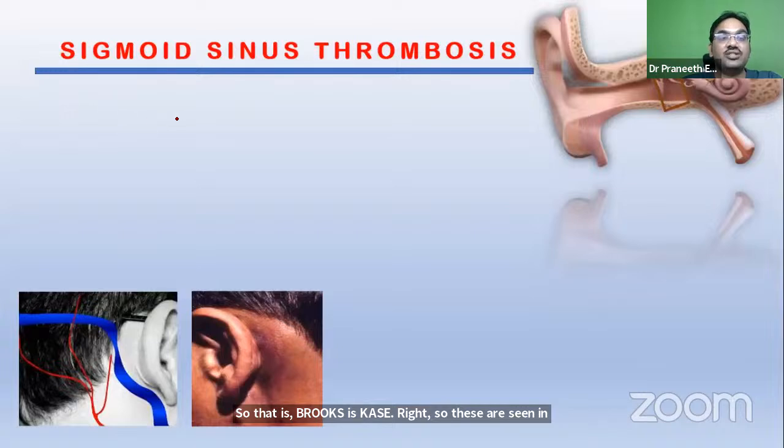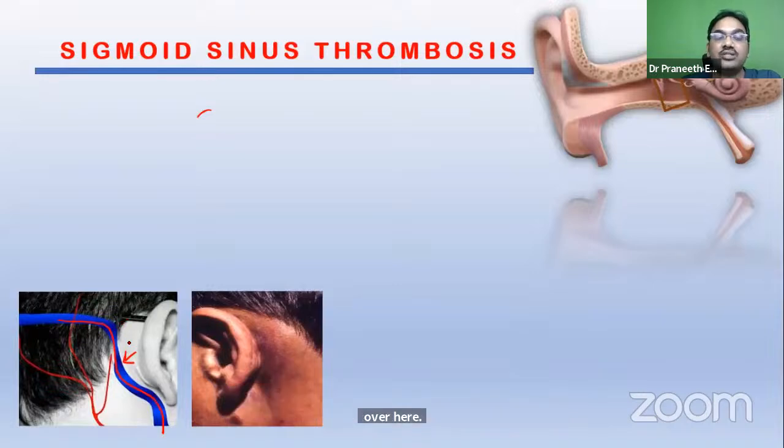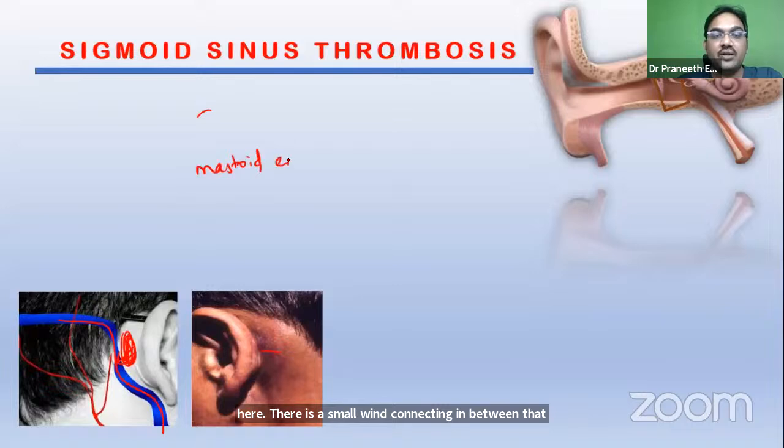And coming to sigmoid sinus thrombosis, see, if you come posterior to the mastoid, you can see the sigmoid sinus running over here. So if it is not treated properly, the mastoid infection can spread onto the sigmoid sinus, which is lying posterior to the mastoid in the posterior cranial fossa, right? So what happens here? The mastoid infection from here can spread into here. There is a small vein connecting in between that you call the mastoid emissary vein. Mastoid emissary vein will be present.